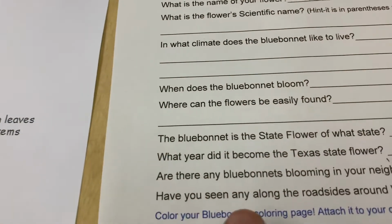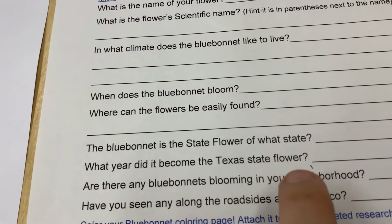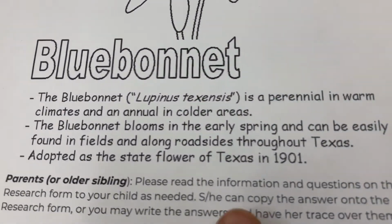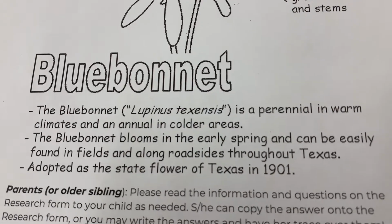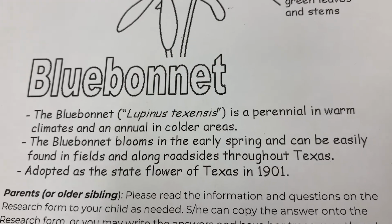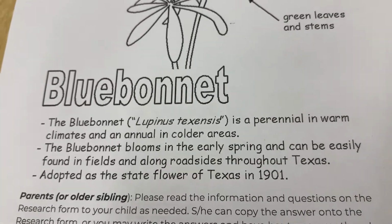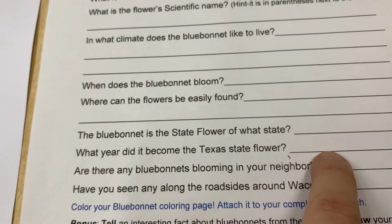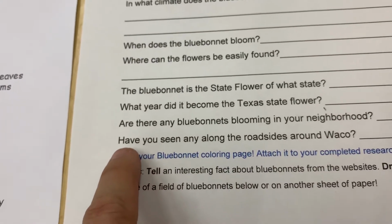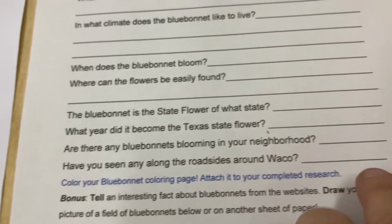All right, let's go back over here. What year did it become the Texas state flower? Oh, do you remember that? We talked about that a minute ago. In 1901. That was a long time ago, 119 years ago. The government of Texas at that time adopted the bluebonnet as the Texas state flower. So that answer would go right here, 1901. Here's a question that only you can answer. Are there any bluebonnets blooming in your neighborhood?